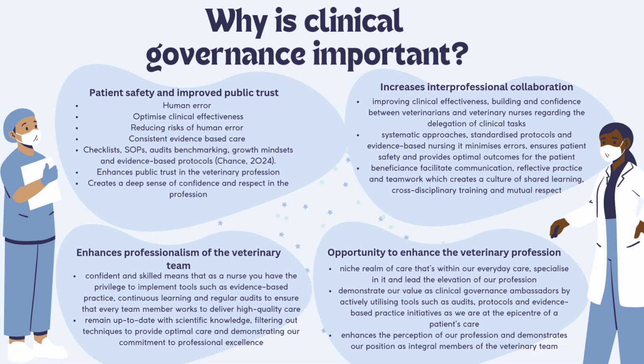Clinical governance also enhances public trust in the veterinary profession. When clients see that their veterinary team adheres to protocols, adopts systematic approaches to eliminate risks, communicates transparently, uses scientific knowledge for optimal outcomes, and consistently delivers high quality standards of care, it creates a deep sense of confidence and respect in the profession. Public trust is further reinforced when adverse events are managed with integrity through incident reporting systems and significant audits, which allow for learning and prevention of further occurrence.